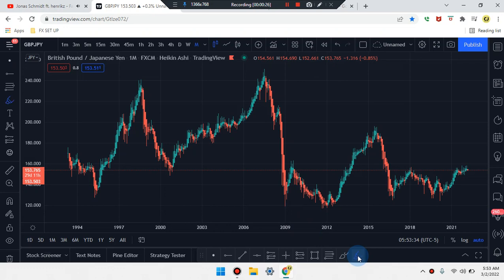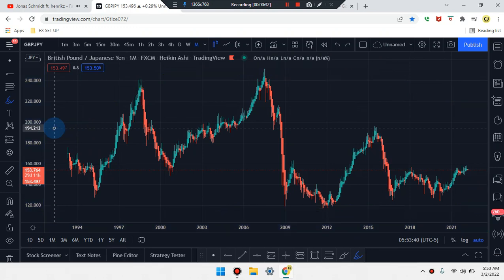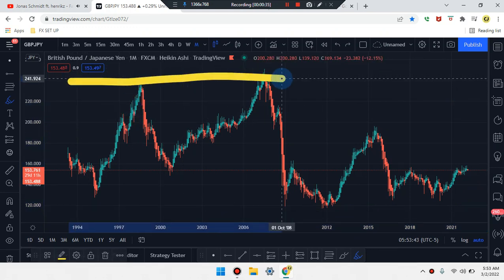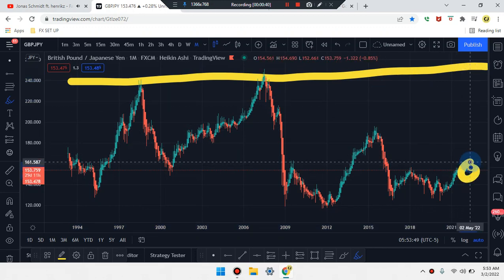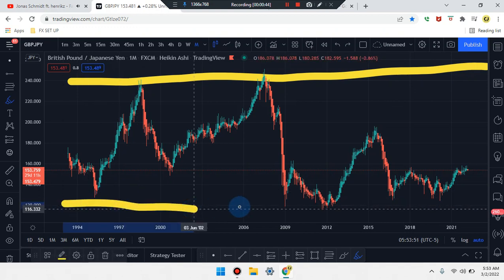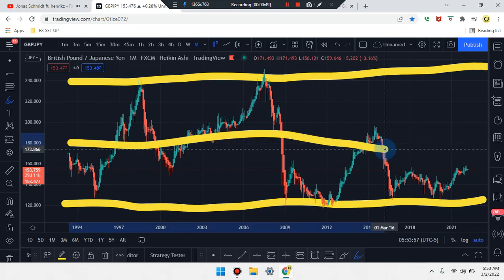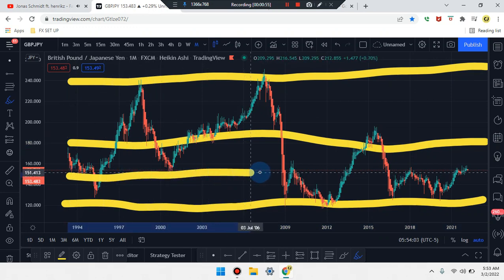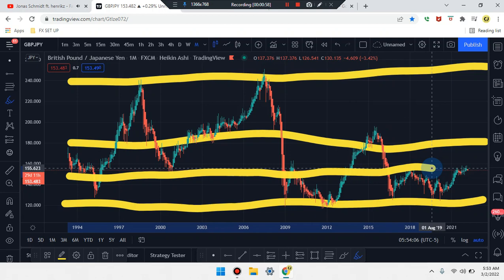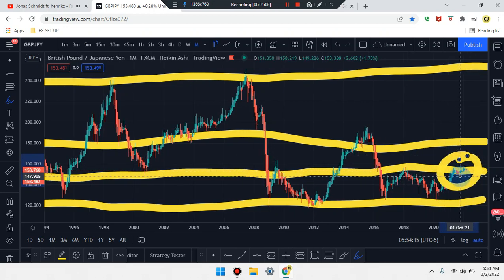We are in a monthly time frame. Let's take a look at what's going on in the overall chart. Highest high, the current price action, lowest low, midpoint. Price action is sitting right on second level lows at that midpoint.